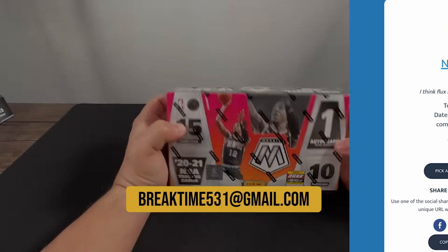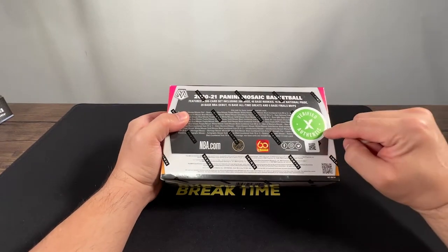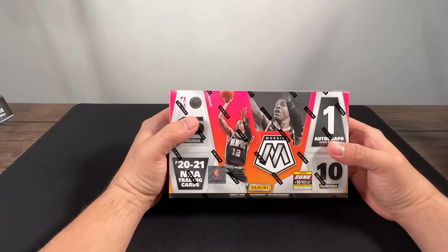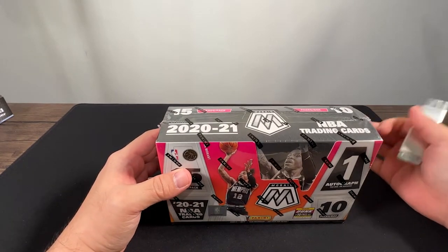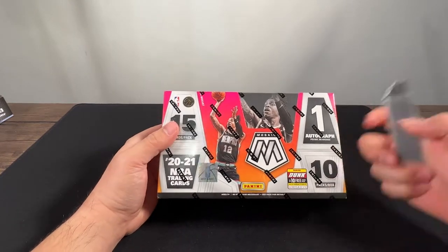Let's resume with Mosaic Hobby. I got this off of StockX. I want to open up a stained glass. Those cards look really sick. I know I could buy them, but where's the fun in that? So we're going to open up this box, see if we can get a stained glass.